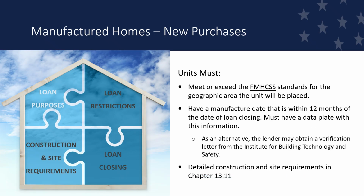Further requirements include the unit must meet or exceed the federal manufactured home construction and safety standards for the geographic area where the unit will be placed. The manufacture date must be within 12 months of loan closing. The unit must be affixed with a data plate containing this information and be located inside the home in an area still visible after installation.